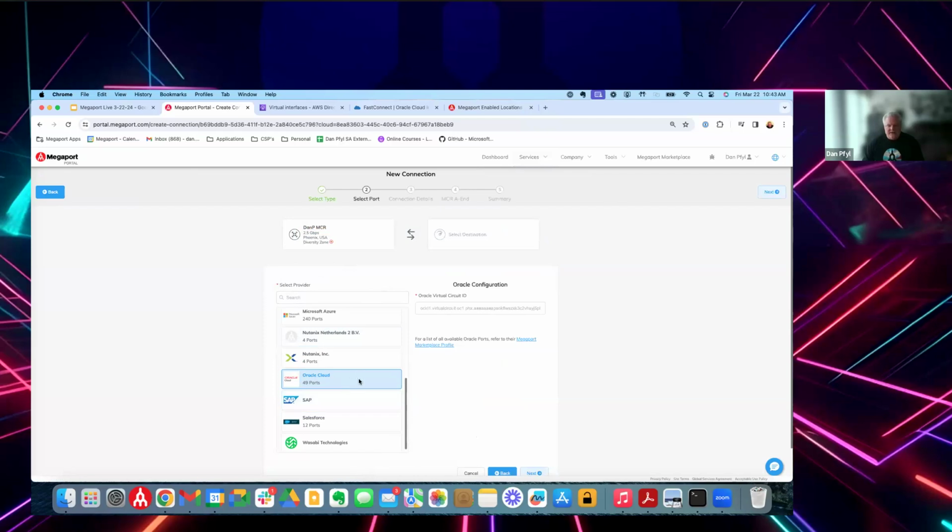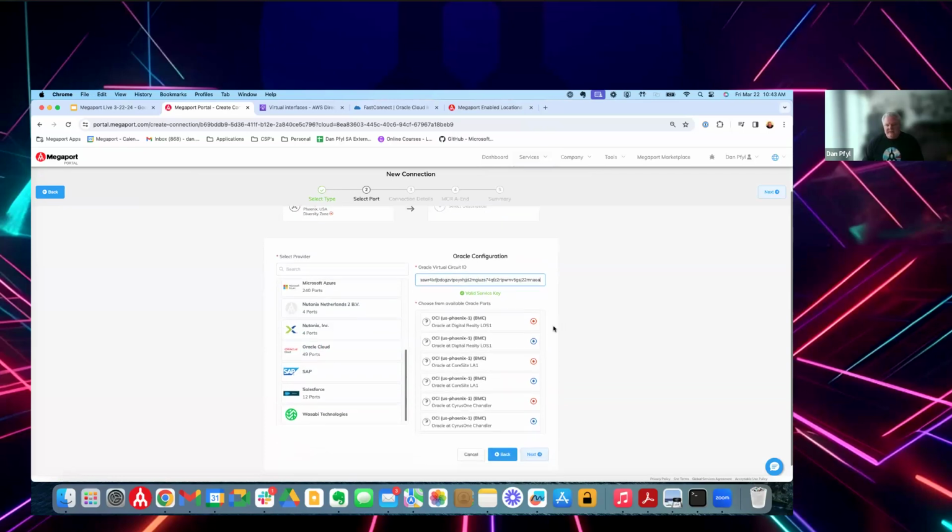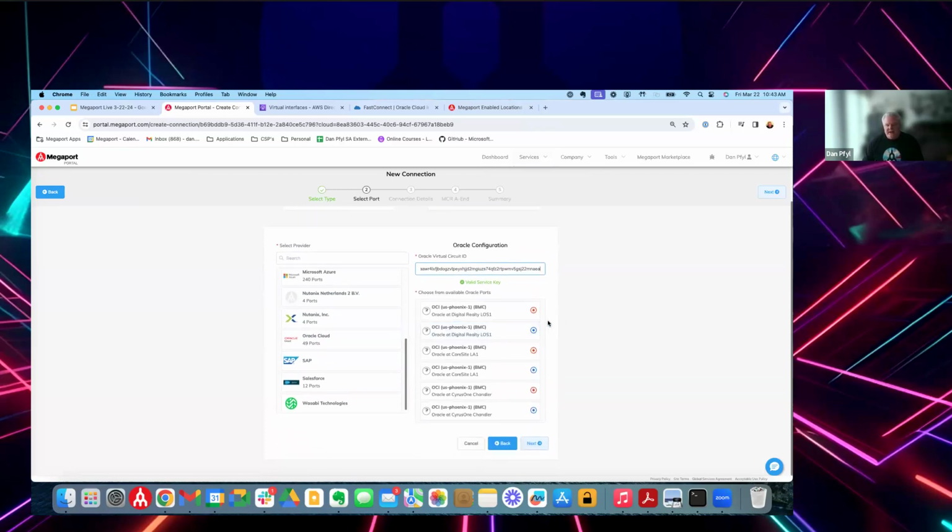For Oracle, it's really easy, like Microsoft, where all I need to do is have my OCID or my ExpressRoute service key. So I'm just going to pop that OCID in here, and it's going out to Oracle and verifying the key. This key is representative in Oracle of the region that it's built against, in this case, Phoenix. Here's all the different sites that I could connect to Oracle in. This is Digital Realty in Los Angeles. We have two pops in Los Angeles: we have LA, and then we have Chandler. So we're going to pick the red zone in Chandler because that's where we built our cloud router.